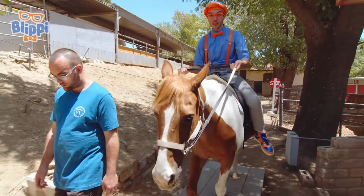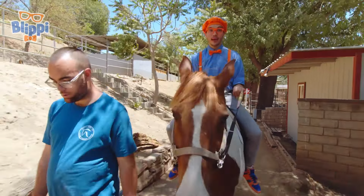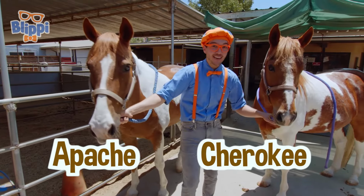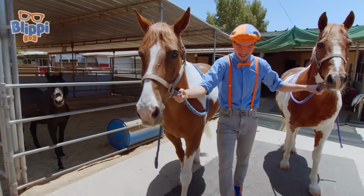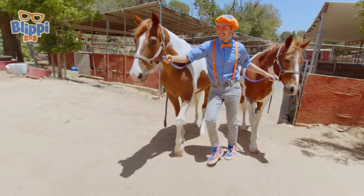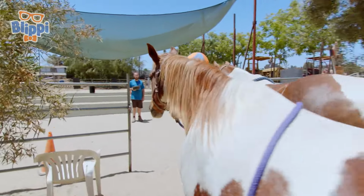Whoa, over the bridge. Woo! Ooh. And through the car wash! Woo! Hey, look! We have Apache and Cherokee, and we're gonna walk them to give them a treat. Let's go! Whoa! You guys are so cute! Whoa, horses are amazing!